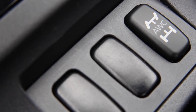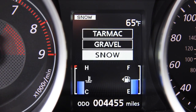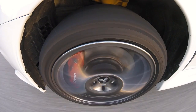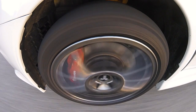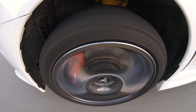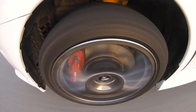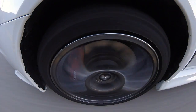This EVO is also equipped with Super All-Wheel Control and 3 control modes. Tarmac is used for normal driving conditions on the road. Gravel should be selected when driving on somewhat slippery road surfaces, such as wet road surfaces and gravel roads. Snow is best used when driving on slippery road surfaces, such as snow-covered roads.